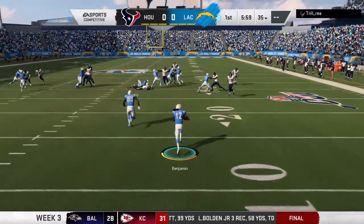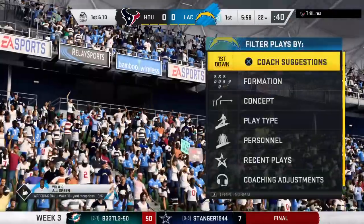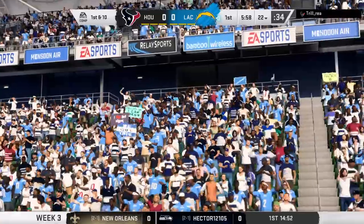Fielded about a yard deep. And he's up past the 20 to the 22-yard line. The Chargers take over first and 10 at their own 22-yard line.